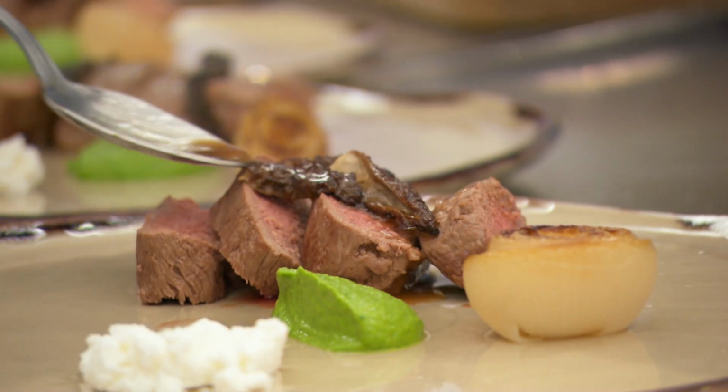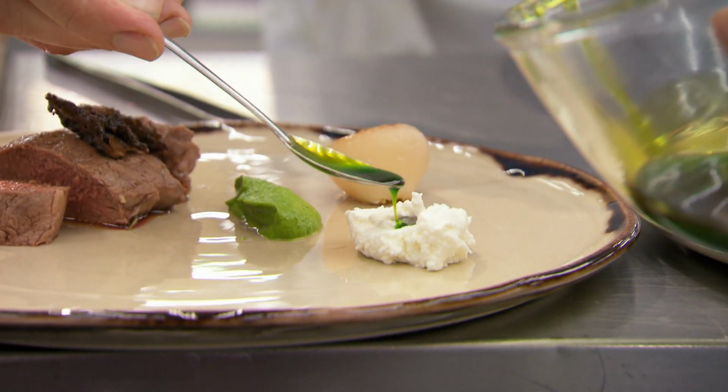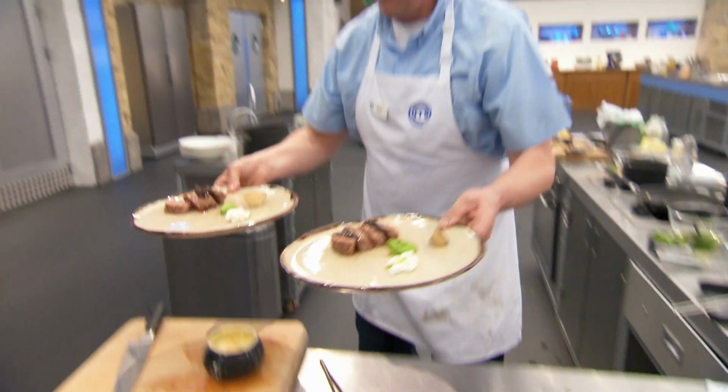Yes. Very good. Very, very good. A garlic oil. Oh, that's like green ink. Beautiful. Go, you've still got to row the last 10 metres. Come on.